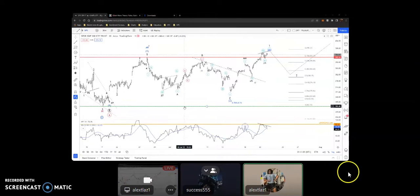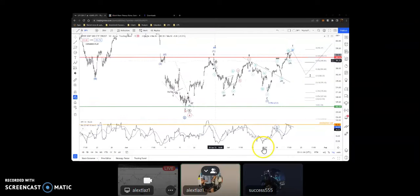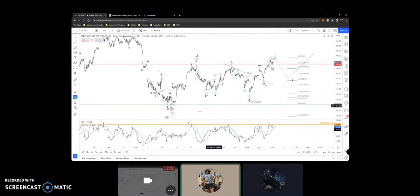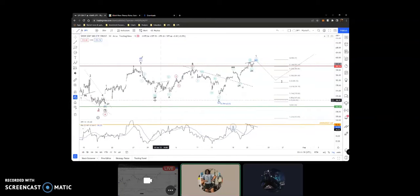Got you. So just to simplify it, I'm applying two different theories here. Where we are on a larger scale, I'd say we're in kind of an accumulation phase. That 362 bottom that we saw was definitely a selling climax. Even if you just look at an RSI or the MFI, there are various divergences here. So that was a selling climax point.